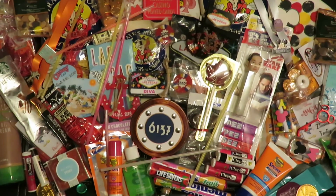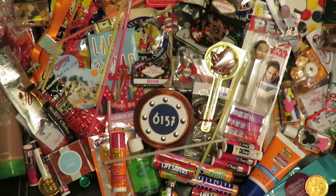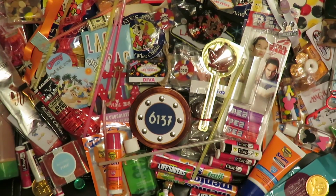Big thank you again to all of the families who participated in the Fish Extenders. We really loved giving and receiving all of these wonderful gifts.